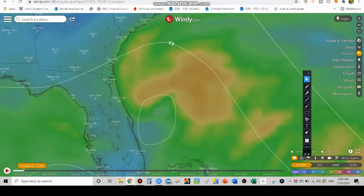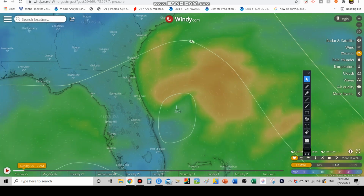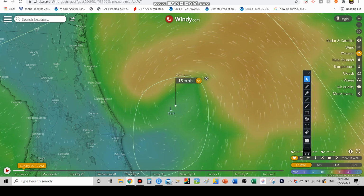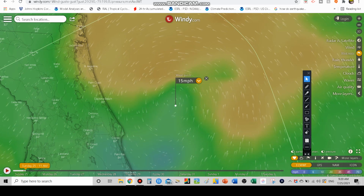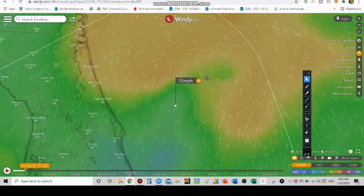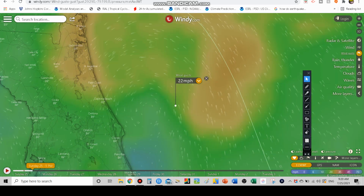Right? Now, here's the European model. Winds of about 30 miles an hour. And you can see the low position is right here. But notice, this is about 8 or 9 o'clock, right? This is 11 o'clock. Look, this flag right here I just put down is where it was at 8. It really hasn't moved much in about 2 to 3 hours, right? Here is 2 p.m. There's 5 p.m.